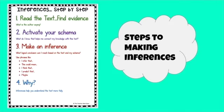I like this poster because it has good steps. These are the steps to making inferences, and this will be posted in the activity section. Inferences, step by step. 1, read the text, find the evidence. What is the author saying? That's your leading question.